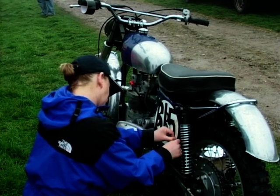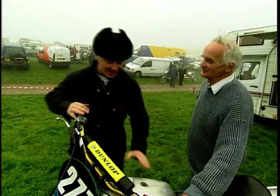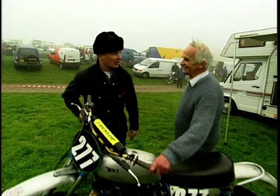While everyone prayed that the mist would lift, I went in search of the bike I'd been promised to ride in the hill climb. Right, so this is my bike. It's the bike you're going to borrow, yeah. A fine old BSA. Yeah.